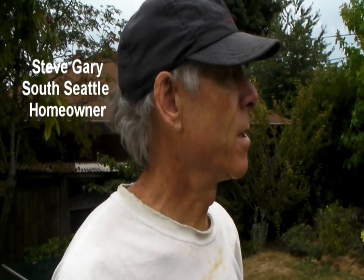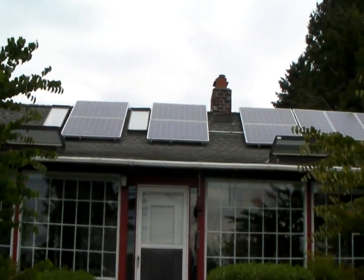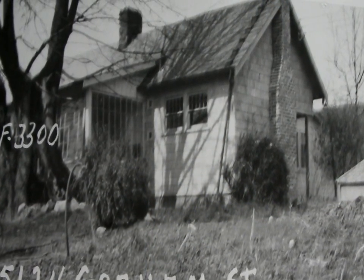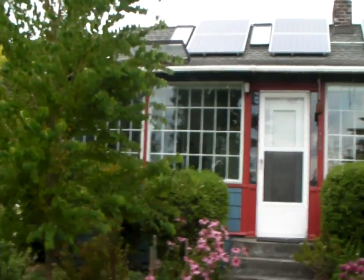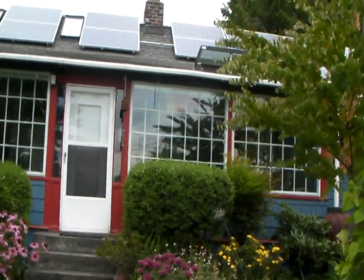What's the history of this house? Well, this house was built in 1917. It was a two-room farmhouse. We have a picture of it in 1935 in the house, and there were no other buildings around here. It was just farmland all around it. And so it's been added on over the years. Rooms, the back part of the house, basement, all that has been added on over the years. So it's kind of a piecemeal shack.